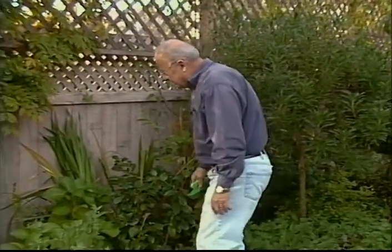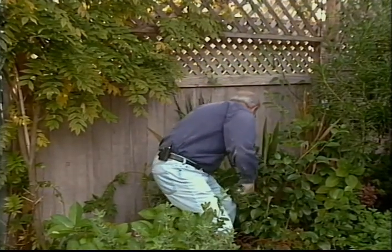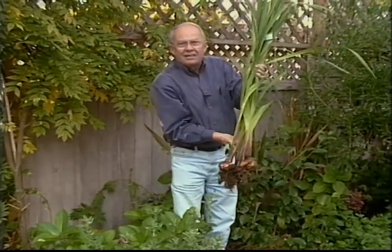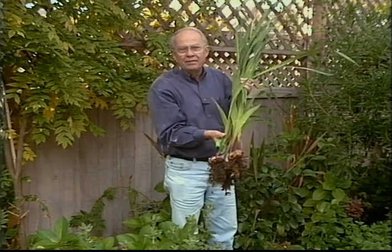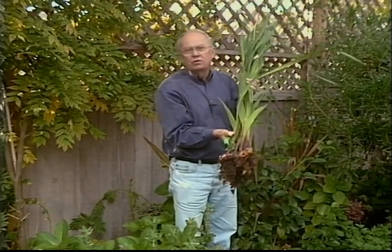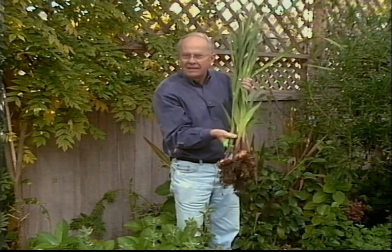Now, another question that's been asked a lot on recent programs, in fact this last week, is what about glads? So I dug a few glads in the garden just to show you. And the question is, do you leave the glads in all winter or do you dig them? Now, we live in a moderate winter climate where the temperature usually only gets down into the teens or so, so I leave my glads in all winter.